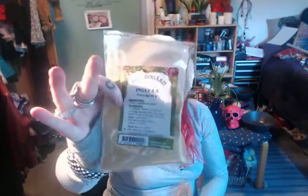Then I got some Himalayan salt from a very cheap shop. Very good, but very cheap. I got some coconut sugar, some dried cranberries, some ginger, crushed ginger, some cayenne pepper, some more cayenne pepper, and some more Himalayan salt. I got a lot of shit.